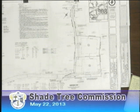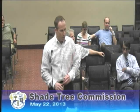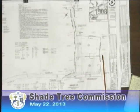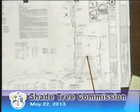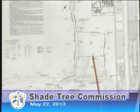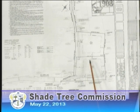Now, I would ask that you explain this as clearly as you possibly can. This is the first time we have seen this. Sure. What we've proposed here is, on this 4.3 plus acre property, to subdivide into two single family lots. This property is located in the R1 zoning district. These are interior lots, and we meet all the criteria for that district.